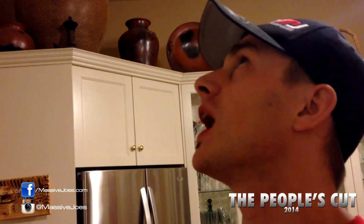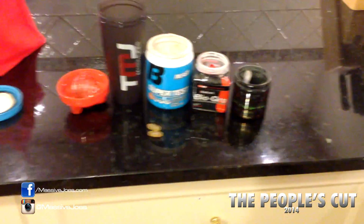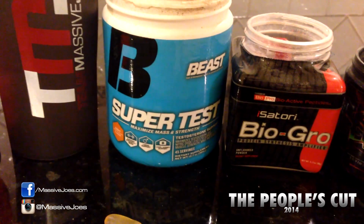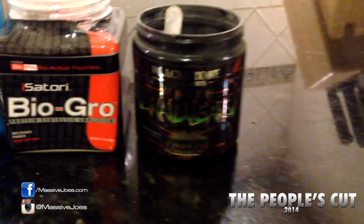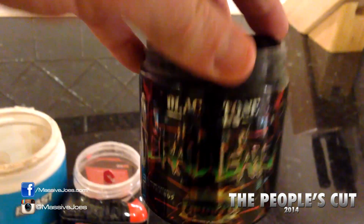Then finally, supplementation. The last bit of supplementation is our pre-bed supplementation, which for me, once again, is the hormone subs, man. So BioGrow has always been in there. The one change here is the Super Test and the Eradicate. So I'm taking that first thing in the morning and obviously before bed as well, which is what you're seeing here. So 1 scoop is Super Test. We're doing 2 scoops of the Isatori BioGrow. We're doing 1 scoop of the Eradicate and the 2 grams of the fish oil there as well, which has always been a part of the diet.